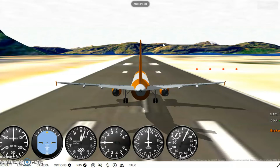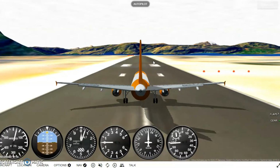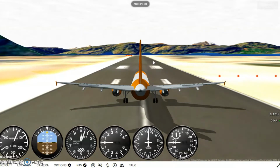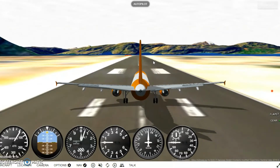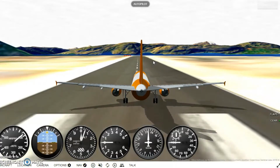Alright, so we're going to take off first. Let's do this. Brakes off. Flaps down. We're rolling. Ooh, whoa, flaps are way down. Whoa. No, no, no. Let's see if an A320 can handle this.